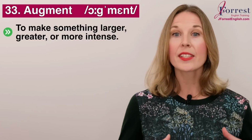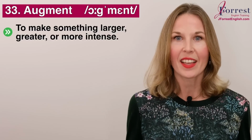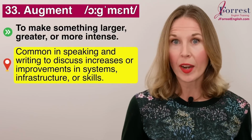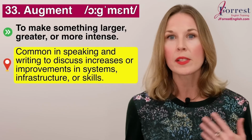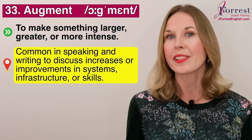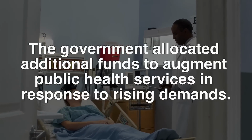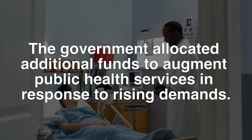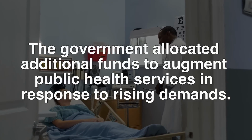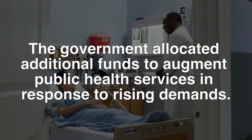33, augment. This is to make something larger, greater, or more intense. This is common in speaking and writing to discuss increases or improvements in systems, infrastructures, or even skills. For example, the government allocated additional funds to augment public health services, so to help improve the size or state of these public health services in response to rising demands.